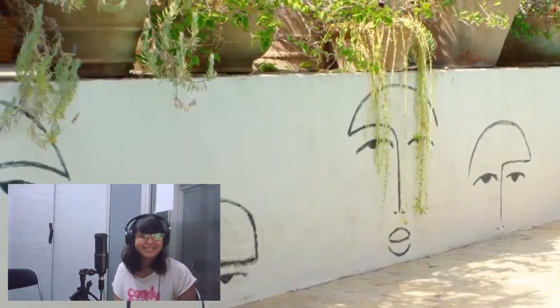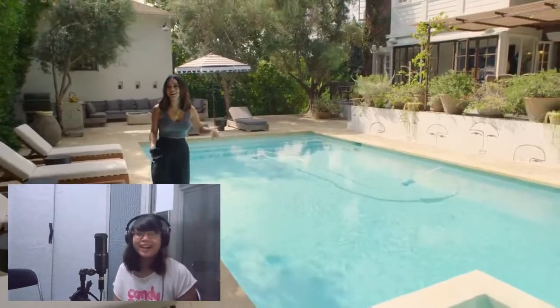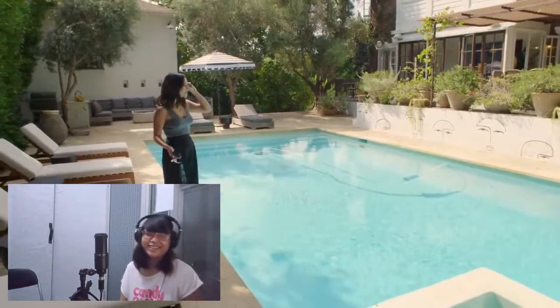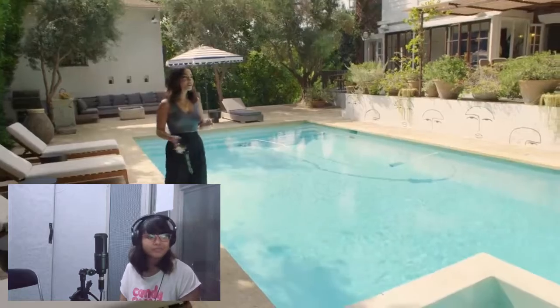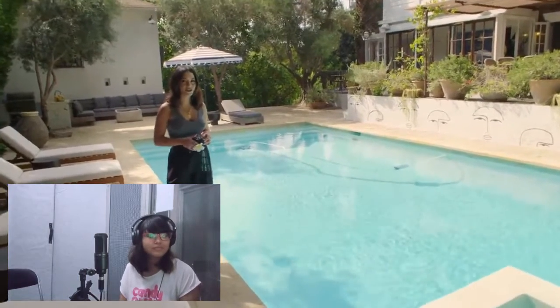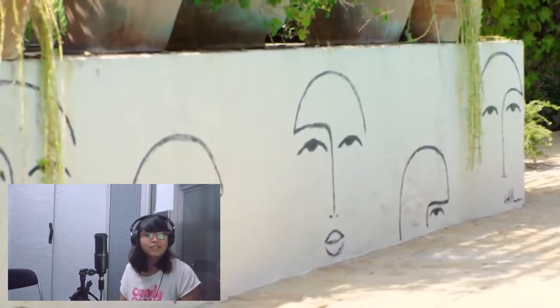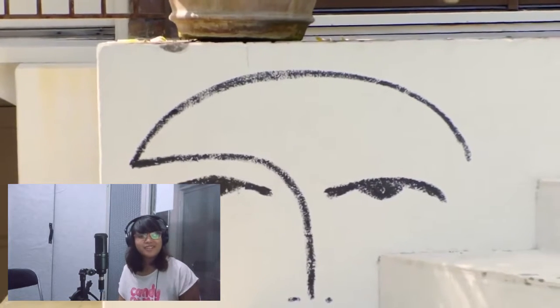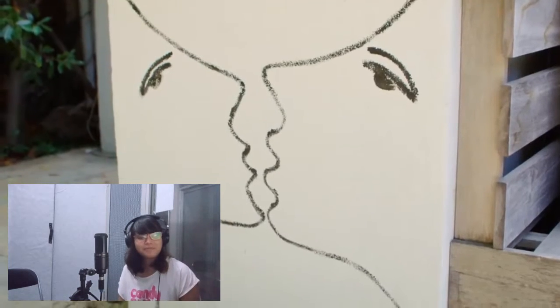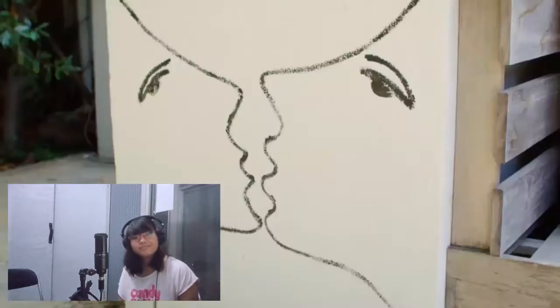Outside. So when I moved in, this was just a white wall. And I was like, that seems like such a wasted opportunity for something really cool to happen. So I found this artist, Carly Kuhn, who does single line portraits, and I'm just obsessed. It brings so much life to the pool place. She also did these. We call them the lovers.